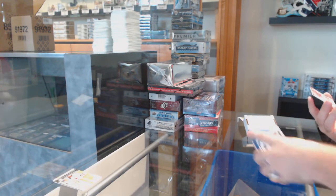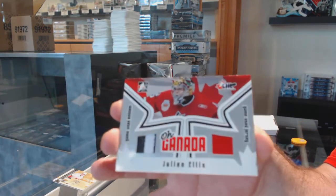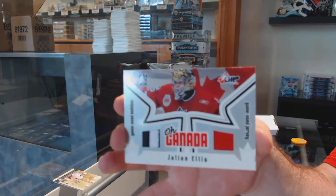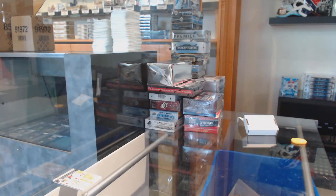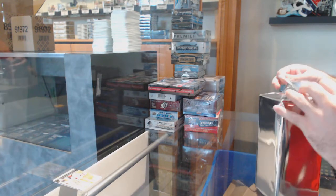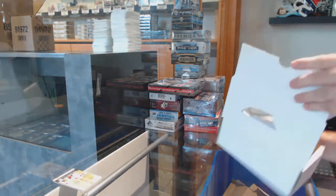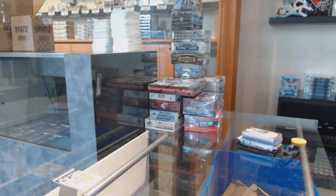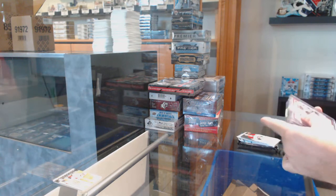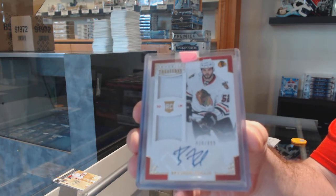I've been on a streak of hitting these cards specifically. We've got a game used emblem jersey of Julien Gauthier. Julien Gauthier. Game used jersey emblem. And he went to Vancouver for Gaunce, thank you. For the Chicago Blackhawks, Brandon Bollig. Dual rookie jersey auto. Gauthier was drafted by Vancouver as well, eh? That's cool.